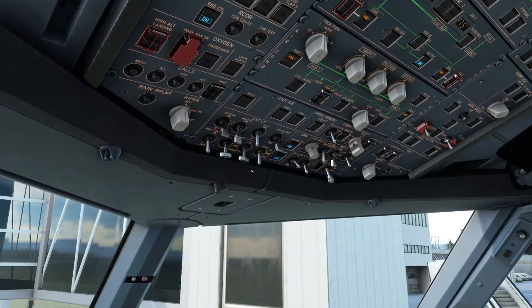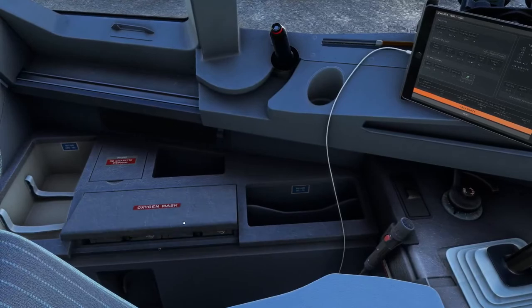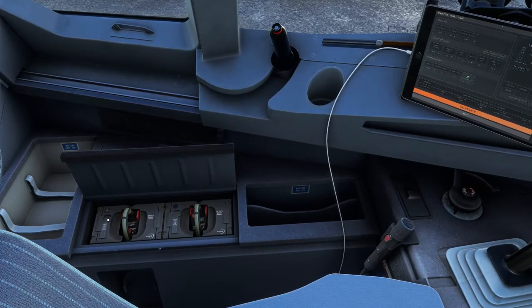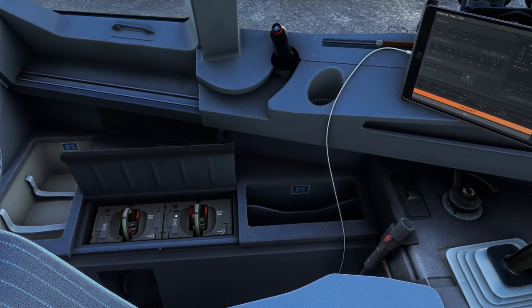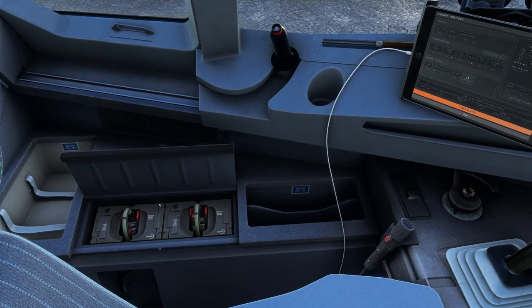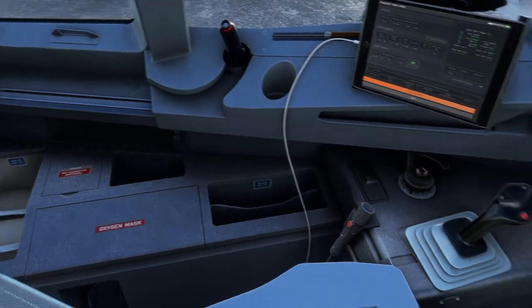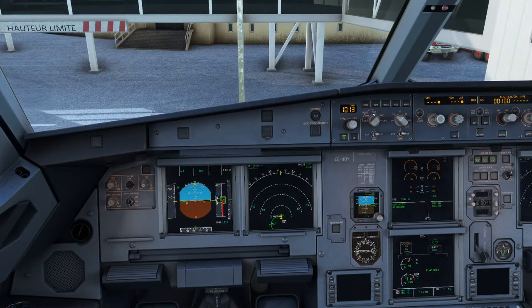All right, now that we have the APU, we can test the oxygen. And to do this, we can open this here, and this is simulated again by Fenix simulation. You want to see this light here coming, indicating that you have the oxygen. This comes from the crew supply button that we've turned. That's the only thing we need to do here with the oxygen test.